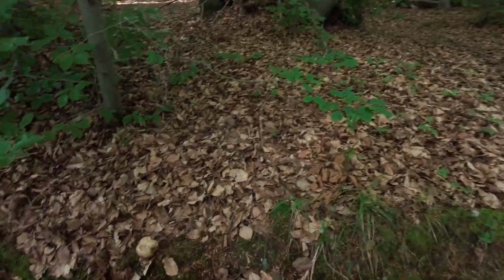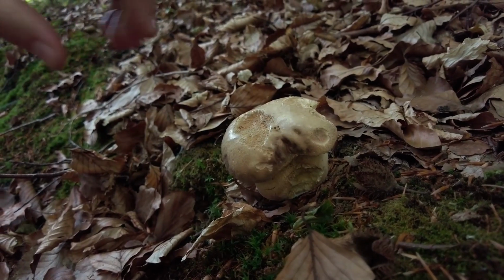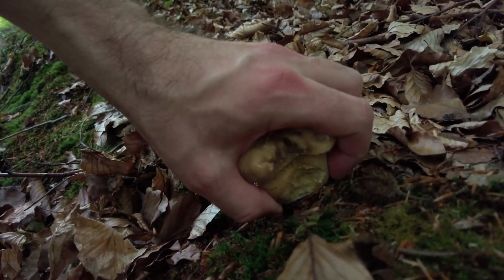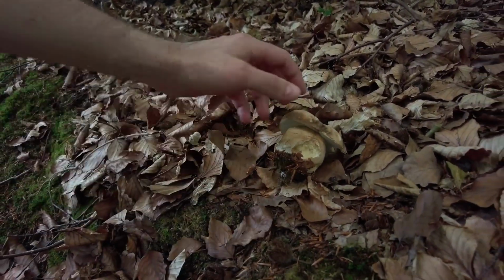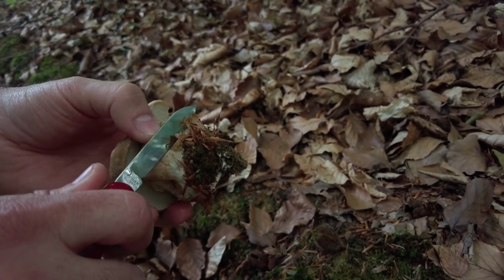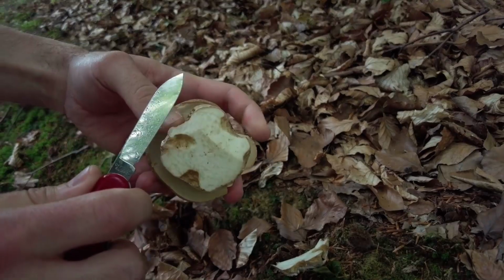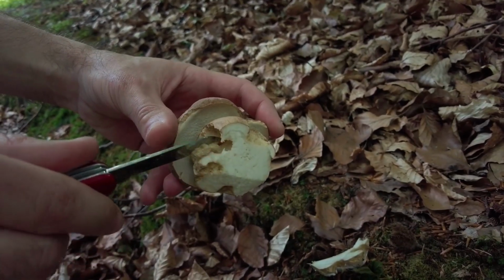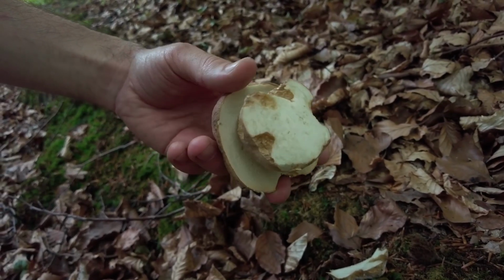Here on the side of the forest road, we have a nice summer cep here. A bit bitten by slugs, but we'll see how it looks like inside. And I think it's not bad. A few holes from some worms, but otherwise I think the head will be completely okay, and most of the stem also. Nice find.